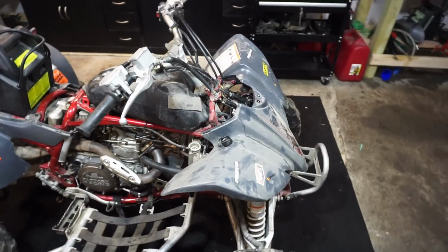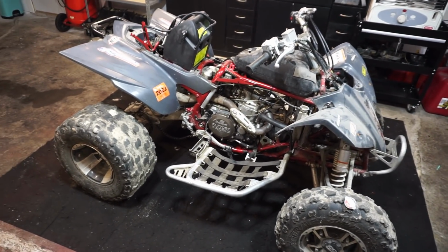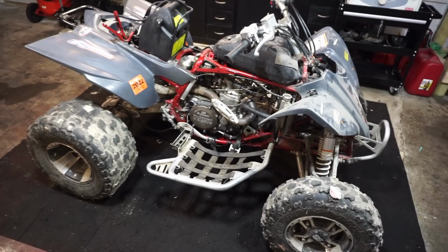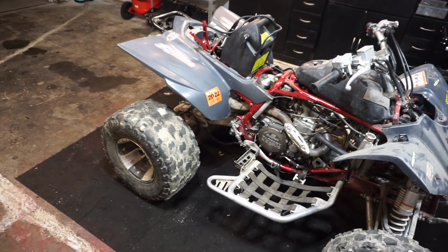But yeah, she runs pretty decent. Everything sounded pretty decent besides that. It idled perfectly and starts right back up, so timing must be spot on. And it didn't overheat or anything. The lights didn't come on and the pipe didn't glow red. So I think we're doing pretty good so far.